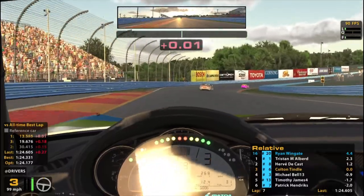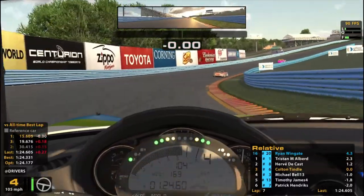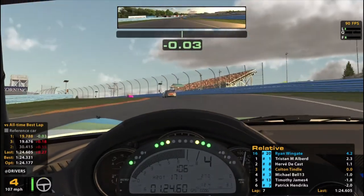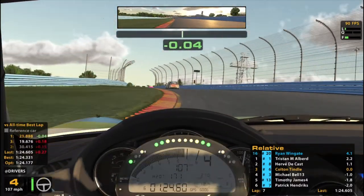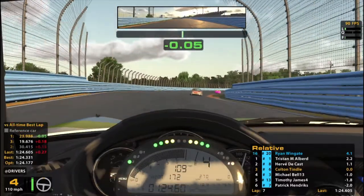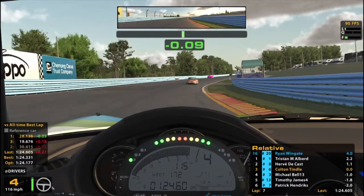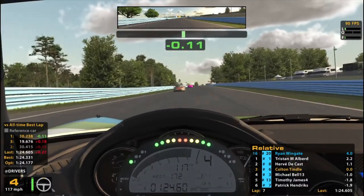Somehow we caught up to the eight. I don't know how I even did that. They must have had a worse corner than I did at some point. We just all of a sudden started gaining on them. I don't know how it happened. That's nice. We'll get that draft all the way down what I guess you would call the backstretch, right?